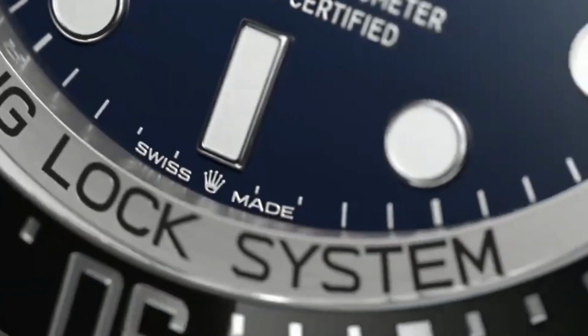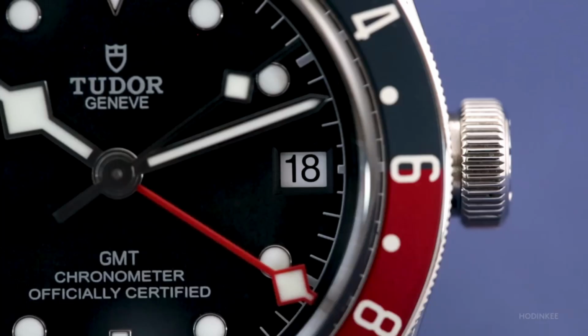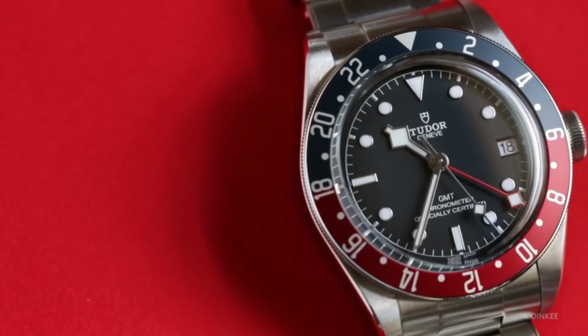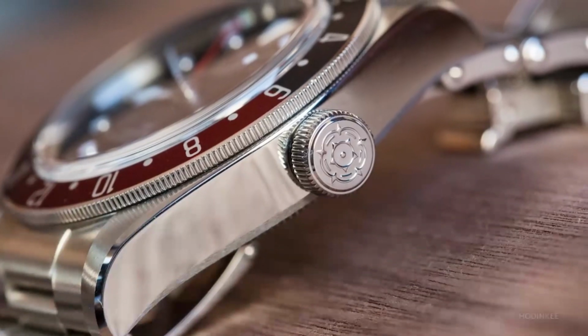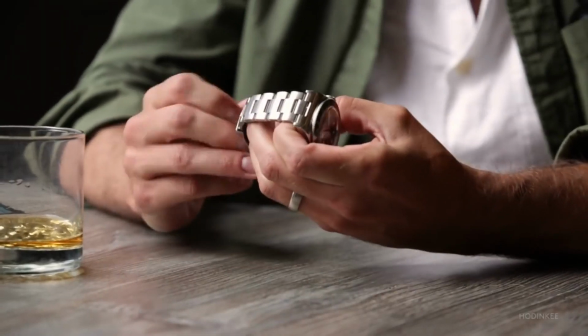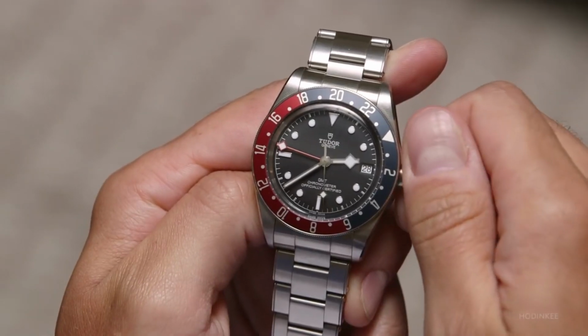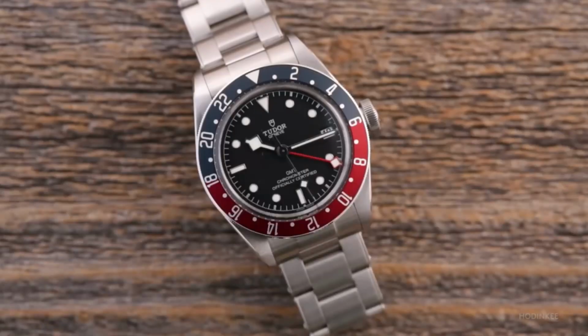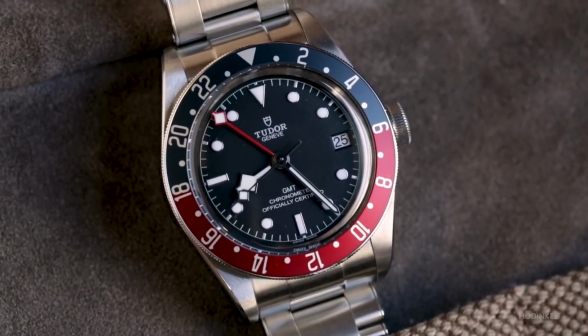Not if Tudor could help it, because in 2018, the Black Bay GMT was launched. And not only did it provide everyone with an affordable, available red and blue fix, but it also did something else rather surprising. Instead of spangly ceramic and polished center links, the Tudor Black Bay GMT went back in time to the heyday of the GMT-Master, when it was worn by pilots breaking new air across the Atlantic.